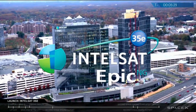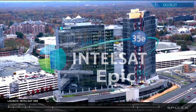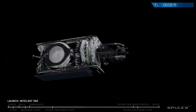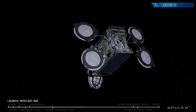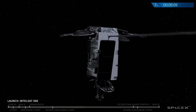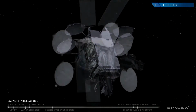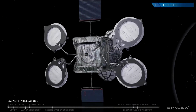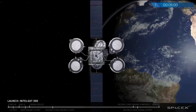Thank you for joining us to watch the launch of Intelsat 35E, the 4th of our Intelsat Epic high-throughput satellites. Today's launch continues the epic journey that we began in January of 2016. As Intelsat 35E is launched into space and placed into service, the performance of our global network will be enhanced yet again. IS-35E will deliver innovative satellite services designed especially for our customers at 325.5 degrees east.